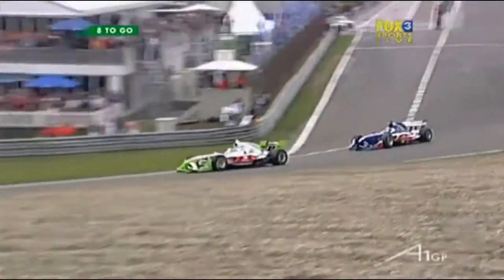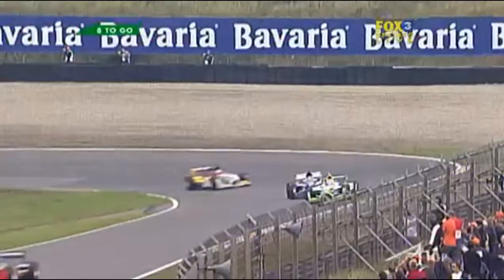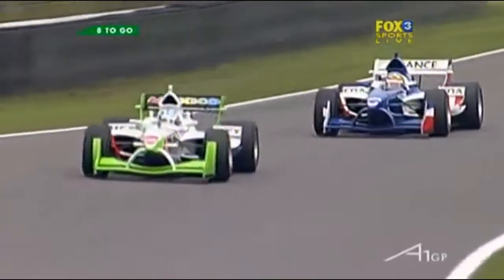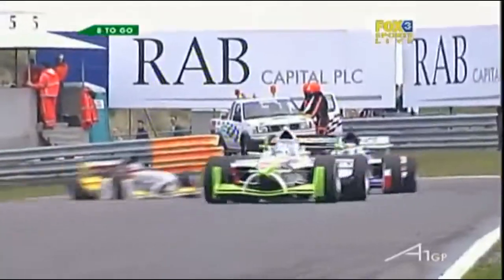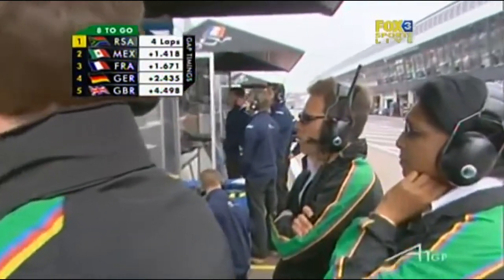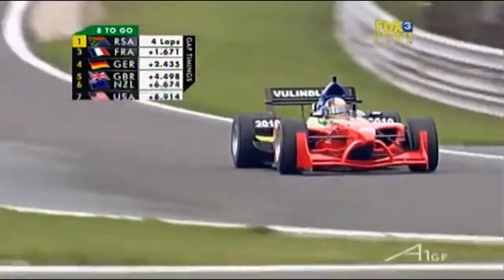It's a Duran late on the brakes. He knows he can afford to run slightly wide because there is no opportunity for France to get under him. So relatively easy defense for Mexico, but South Africa is 1.5 seconds clear at the end of lap 3. And he's taken fastest lap, so that's very important in trying to take pole position for the feature race, and he's on target to do that at the moment if he wins this.